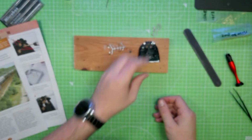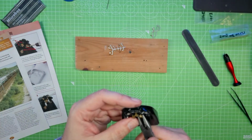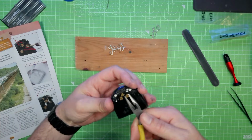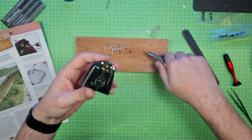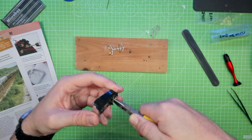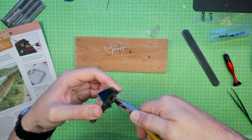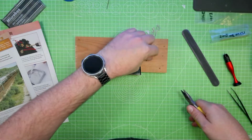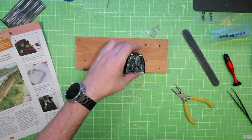So now I've got to try and get those out. It might actually help me that I put a bit too much glue on there. Nope. It's broken the pin, annoyingly. Right. So both of those pins are broken. So not the end of the world. I'll just glue them onto those points.